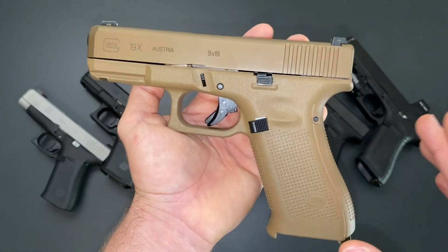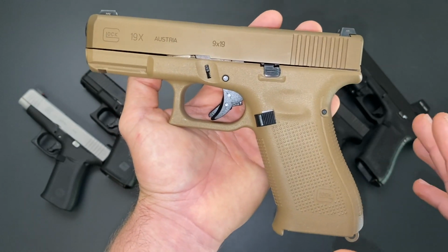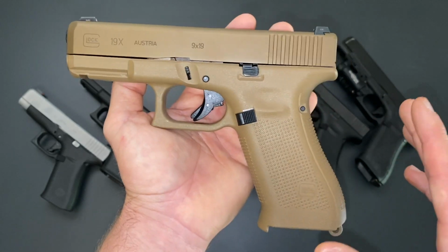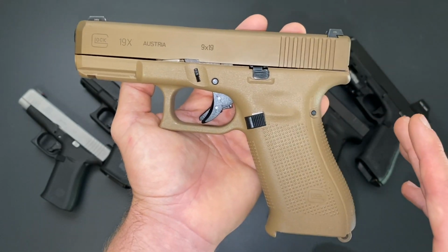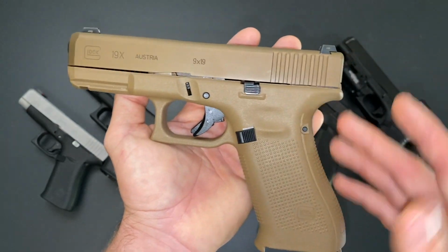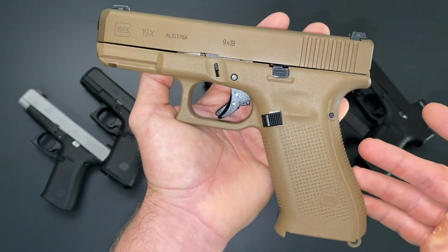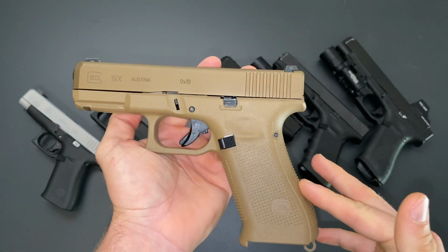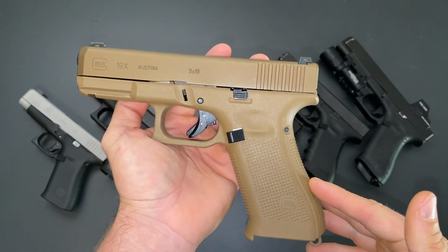One caveat to that is, I'm a pistol nerd. I shoot USPSA. If you're not that deep into this, you might actually not notice a difference at all, and it might just be splitting hairs. This is really for people who are chasing seconds and inches on their splits and things like that. If you already have a 17 and you're happy with it, I'm not convinced that upgrading to this actually makes any sense. Now you do have the extra grip length to consider when you're comparing it to a 19.